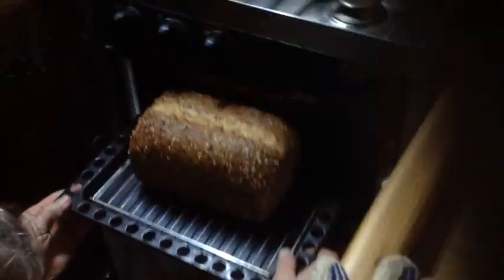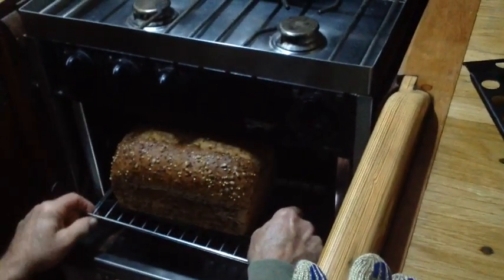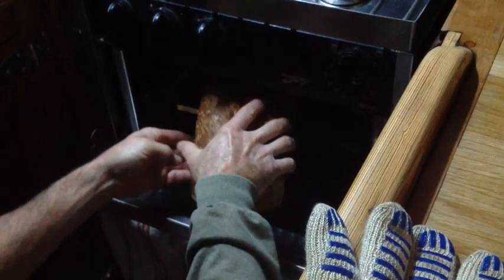No, I got an idea. I know. Take just a rack. Have that rack. Barely. No, it still doesn't fit. Have to lay it right on that. Wait, I can put a piece of aluminum foil. Yeah, I'm gonna see if it'll fit just right on there.